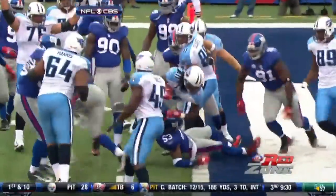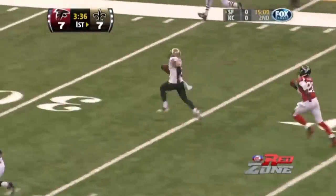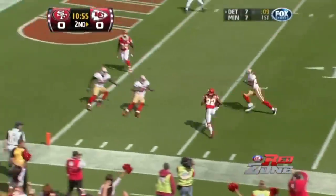Boom over to his right. Throws to the end zone. Johnson to the right side. And into the end zone for the touchdown. And Brees wide open is Lance Moore. Look deep. Goes short to McCluster.